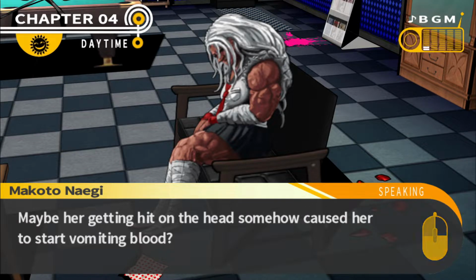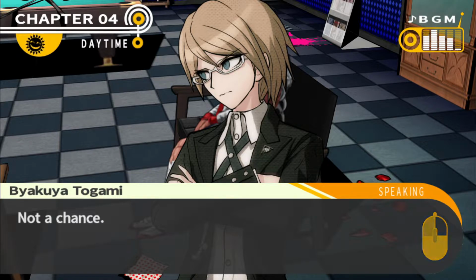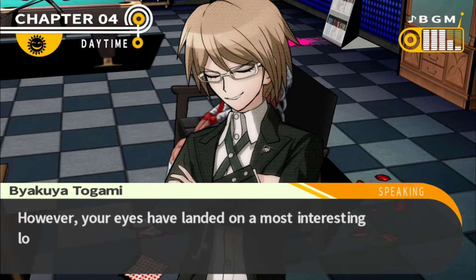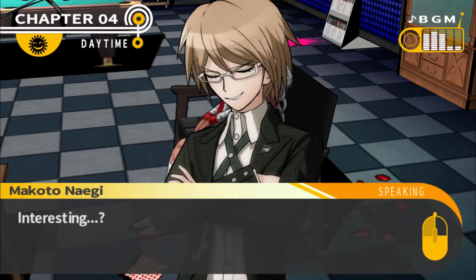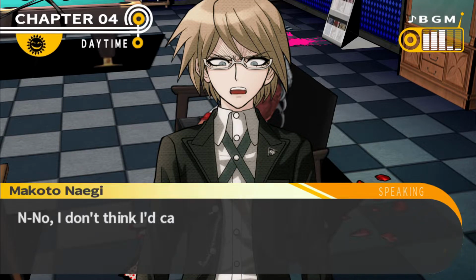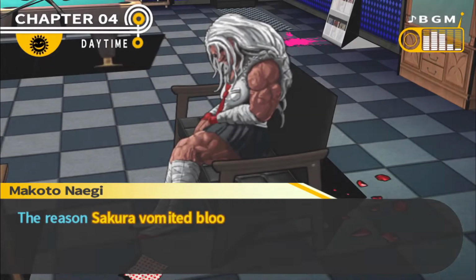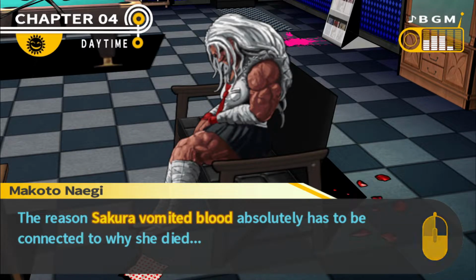Maybe her getting hit on the head somehow caused her to start vomiting blood? Not a chance. And for once I agree with Byakuya here. Byakuya? That's fine. However, your eyes have landed on a most interesting location. Interesting? Naturally. Yes, most interesting, don't you agree? No, I don't think I'd call it interesting. But it does make me wonder. The reason Sakura vomited blood absolutely has to be connected to why she died.